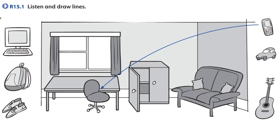2. Put the bag in the cupboard. Where? In the cupboard. OK. The bag goes in the cupboard. 3. Put the shoes under the sofa. The shoes? Yes. Put them under the sofa. Fine. 4. Put the computer on the table. Pardon? The computer. Put it on the table. 5. Put the car on the cupboard. Sorry? The car. Put it on the cupboard. OK.